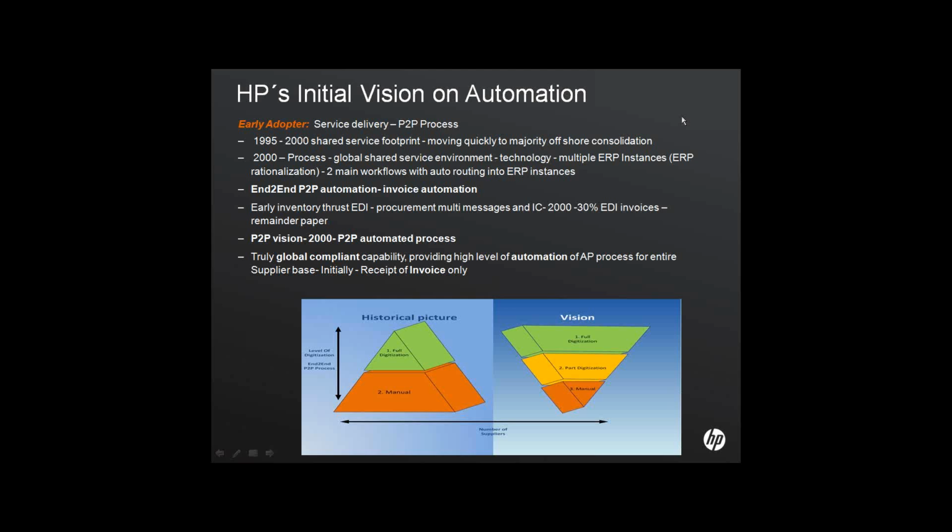And the focus there in terms of invoicing at that stage was that we really needed to partner with a third-party network which would allow us a global compliance capability that we would then be able to provide as a solution for all the remaining suppliers. So in as many countries globally as possible, and really for all commodities and all suppliers across the board, regardless of the commodity or the invoice volume they were sending to us.